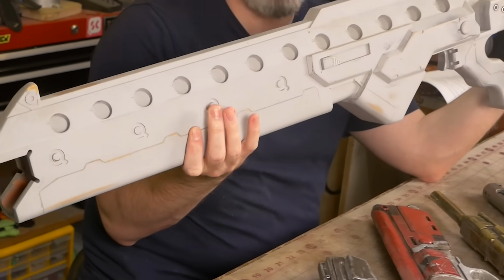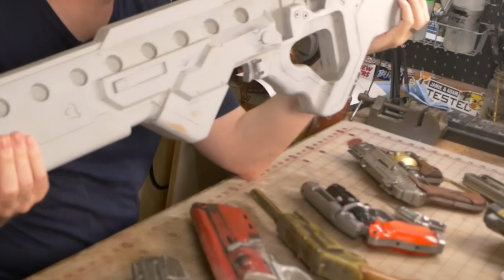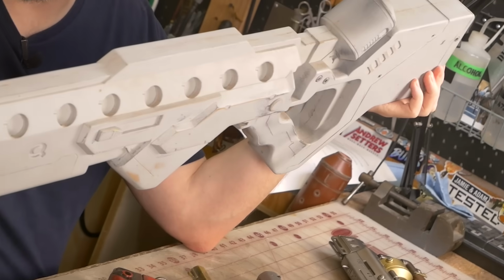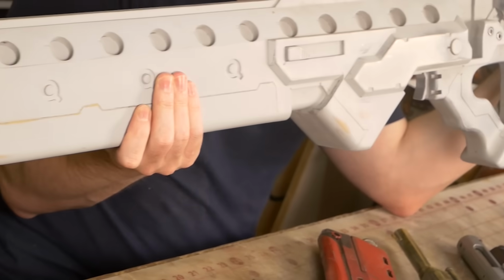Again, just the master. I don't have a finished copy myself. I have a casting somewhere. I promise I'm going to finish it someday. But Tested has one in their studio, and Smooth On has one in their studio. This was a big project, lots of work.